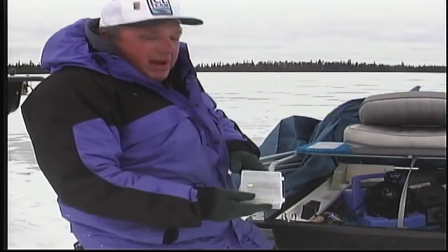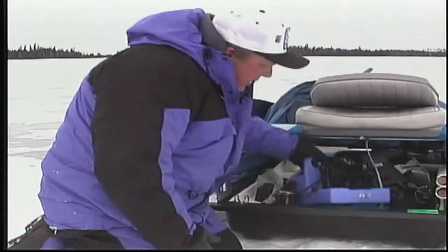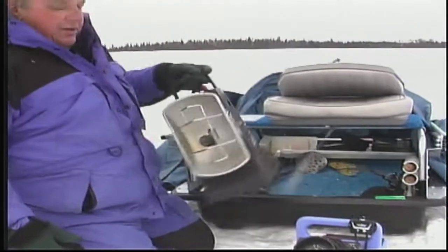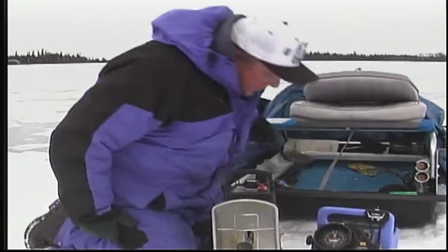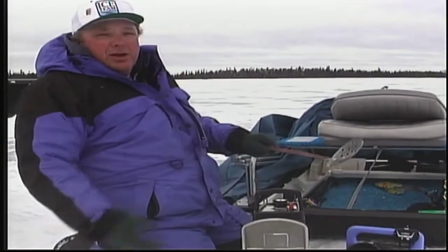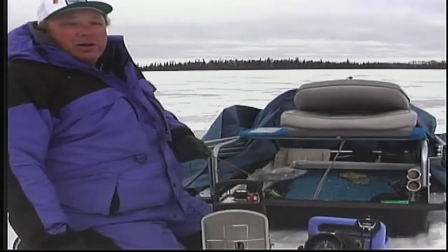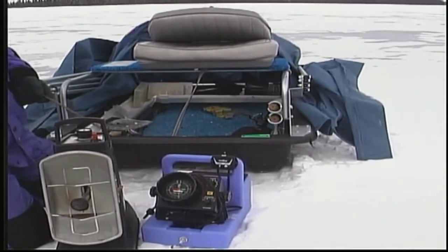You know, lots of little boxes with my tackle in them. Again, my depth finder's in here. Here's my little heater that keeps me warm. Ice skimmer to skim the holes out. You know, a bucket to put your fish in or keep your minnows in can easily fit in there too. We've already got it sitting out on the ice here today. And you can quickly move from spot to spot instead of spending the whole day sitting in one place waiting for the fish to come to you.